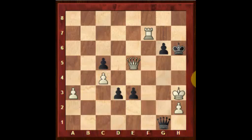And here, black resigned. He's faced with horrible threats, like mating, and also here and here is useful for mating. So I don't think the threats can be dealt with in this position.